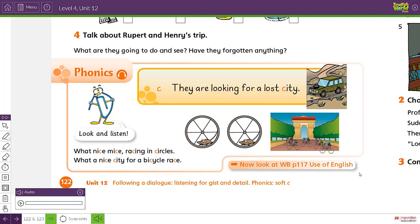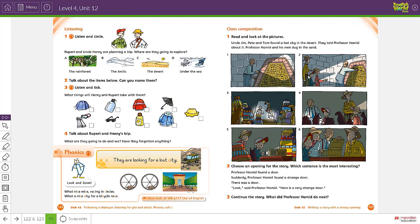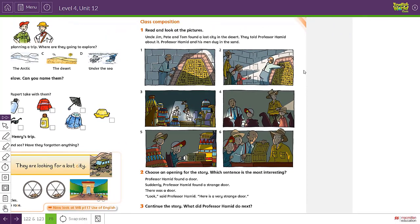Let's move to the opposite page. Read and look at the pictures. Uncle Jim, Pete, and Tom found the lost city in the desert, you remember? They told Professor Hammond about it. Professor Hammond and his men dug in the sand. What did they find? Yes, try to look in the picture.